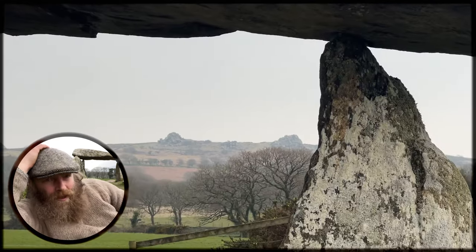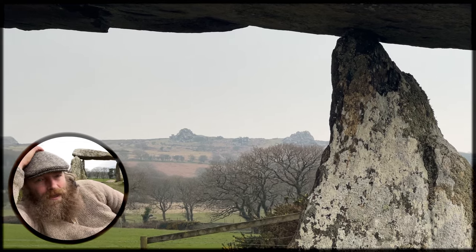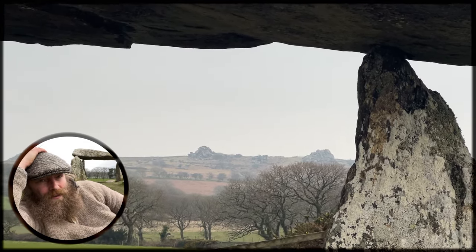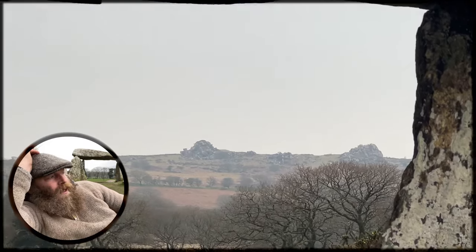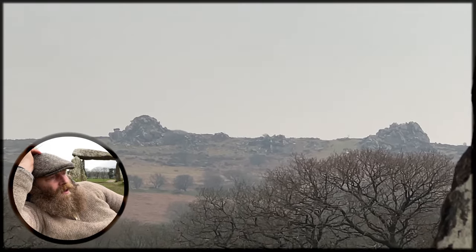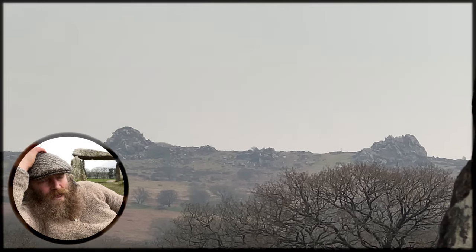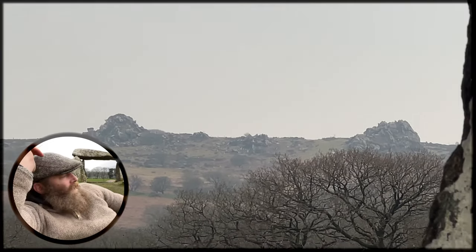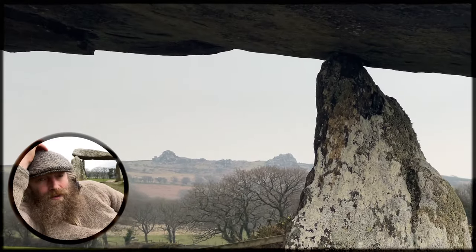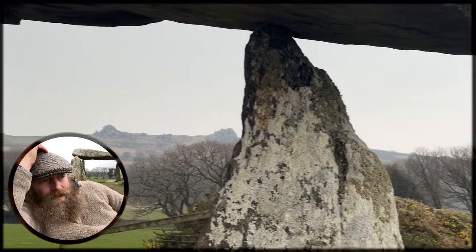So, I think that actually it's far more sensible and more likely in Britain anyway, when you've got a wetter climate, that the use of earth in that way doesn't make much sense. It doesn't bear the load. What will bear the load is stone. Small pieces of stone.